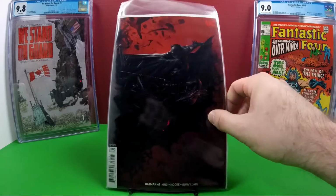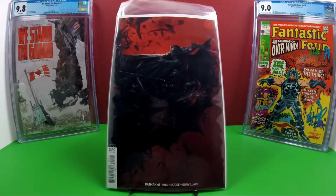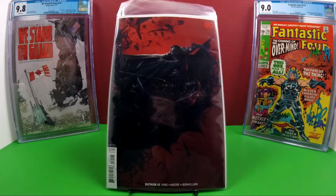And last but not least, Batman 61. Don't kill me if this isn't a Mattina cover, but I believe it is. I didn't do a lot of research. I just saw it and said, I don't know, what would Batman say? What would Adam West say? You know, holy shnikes. No, that's not it. That's something else. But anyway, Batman 61.